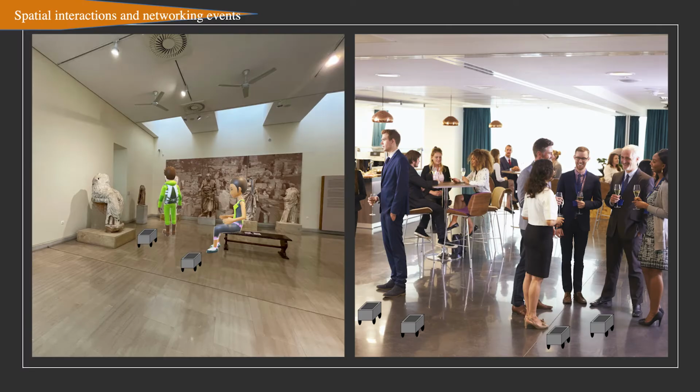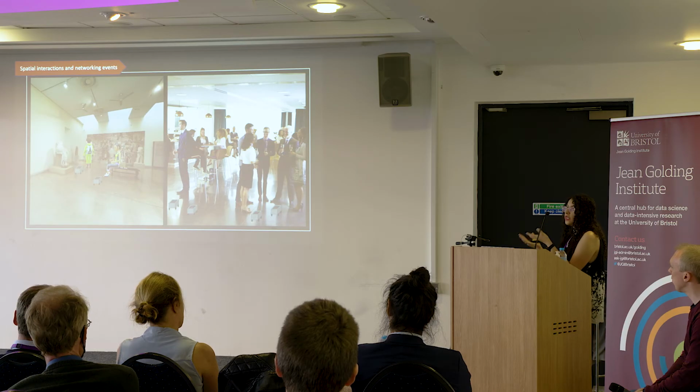And you could use it as spatial interaction. So we thought that if you could have the robot act as your personal avatar. For example, if you think of networking events, you could enter data about yourself, and then the robot could take you to meet people of similar interest at networking events, or take you to places of interest in exhibits and museums, for example.